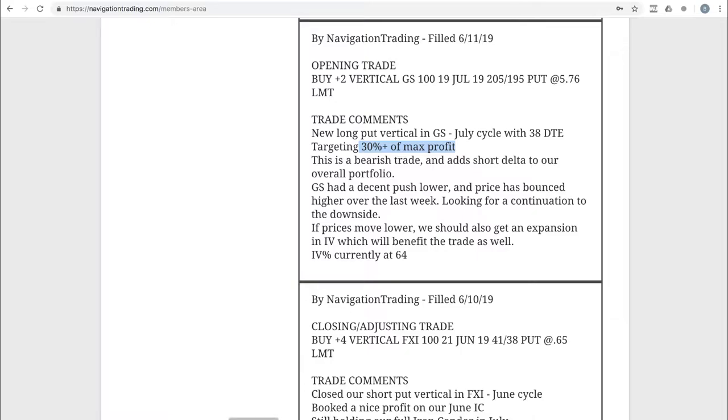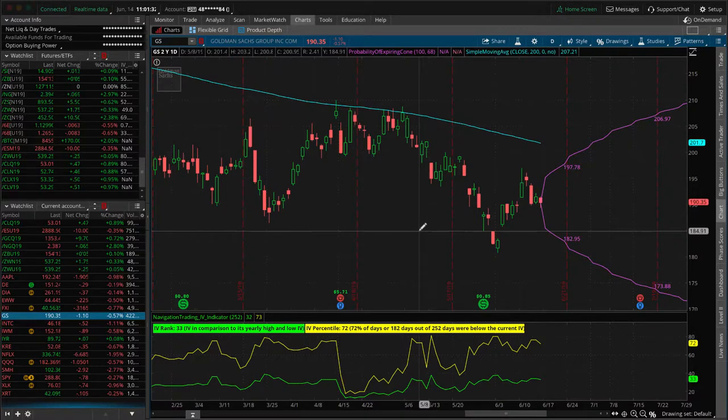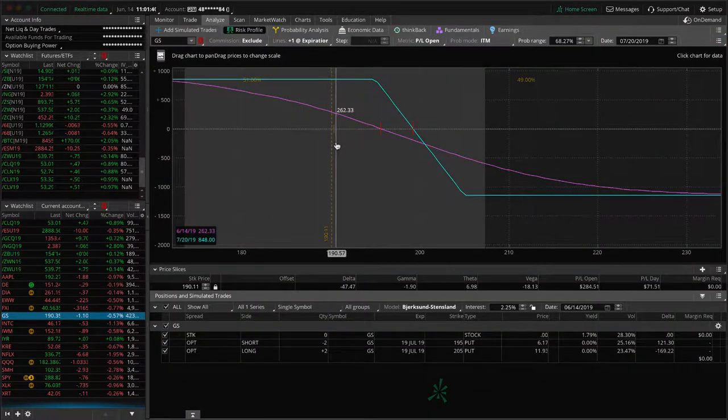Like I was saying in DE, we got a push down and then a little bit of a bounce higher, looking for that to roll over. It has a little bit, just not quite enough to book that profit. We're up about $260 on the trade, looking for a little bit more downside before we book profits in Goldman. So hopefully early next week, if we get just a small push down, we will book profits there.